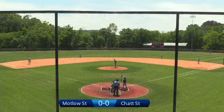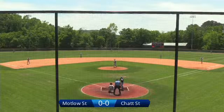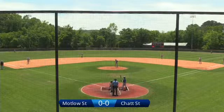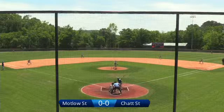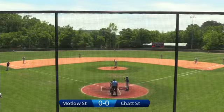And strike 1 to even the count 1-1. The 1-1 pitch is low for ball 2 as Brody Ballou gets ahead 2-1 in the count. And he fouls off the fastball a little late, and now the count is even at 2-2.